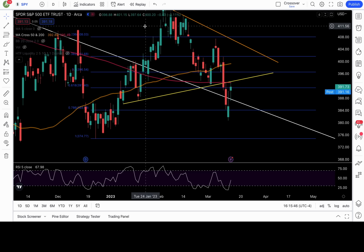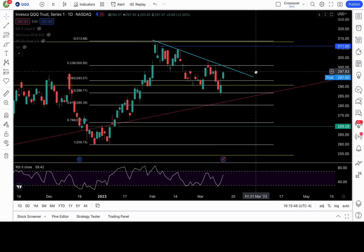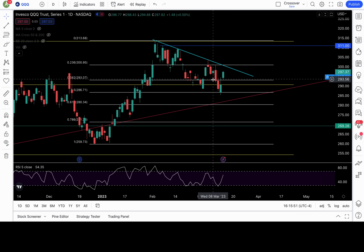All right, QQQ, it managed to recapture that 38.2 fib level. Okay, I got fib levels from December low up to February high. I will switch back to bearish below 293. Okay, the first support though is at 294.5 to 295 zone. If that zone fails, that puts 293 in play. Below 293, I would be bearish. 290.7 would be in play with 288.5, 286.7, and I'll favor a test of 282.5-ish, okay?